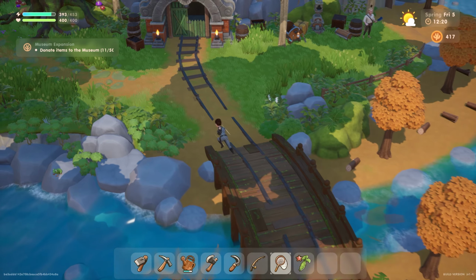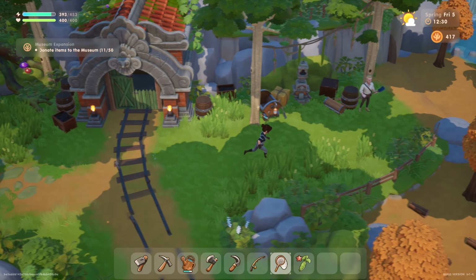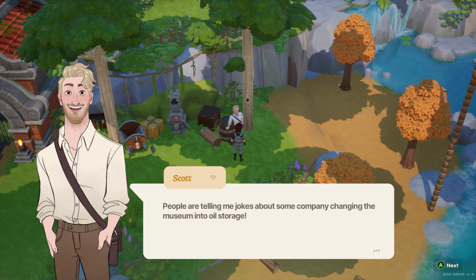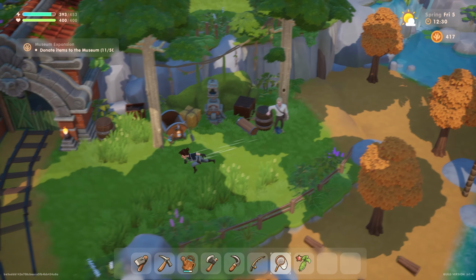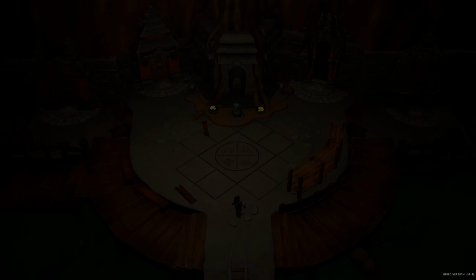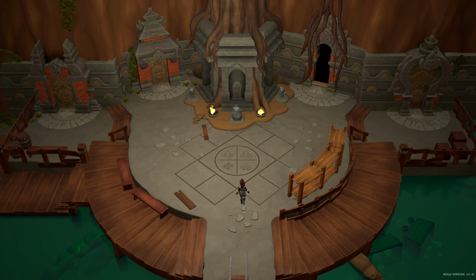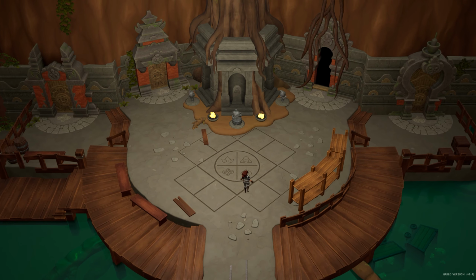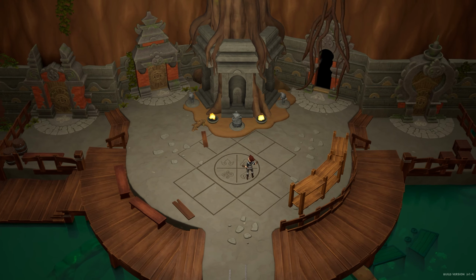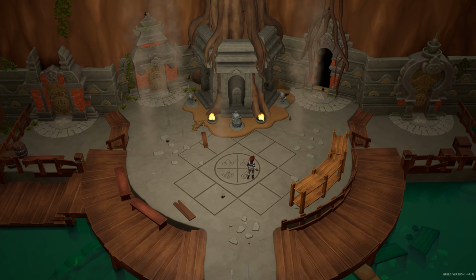Alright, let's see how these mines work. People are telling me jokes about some company changing the museum into oil. Oh, Hiscott. It's just a joke, right? Sure it is, buddy. Okay, this is cool. Man, I want to live on Coral Island. Seems like a really nice place to live.